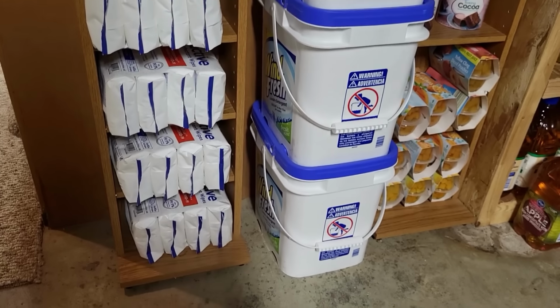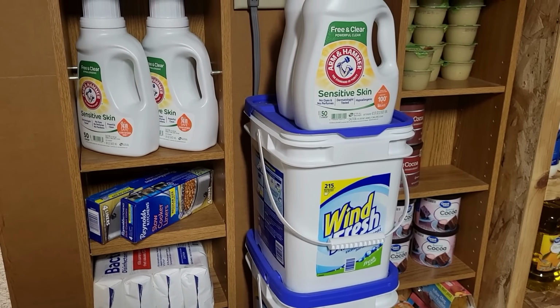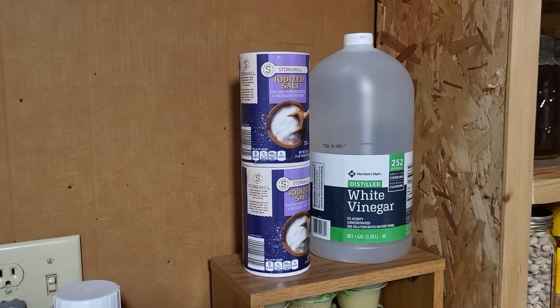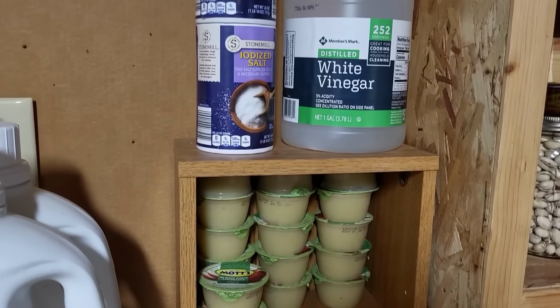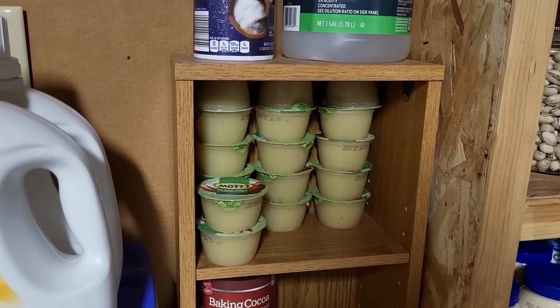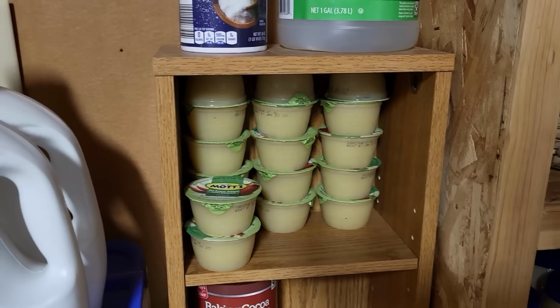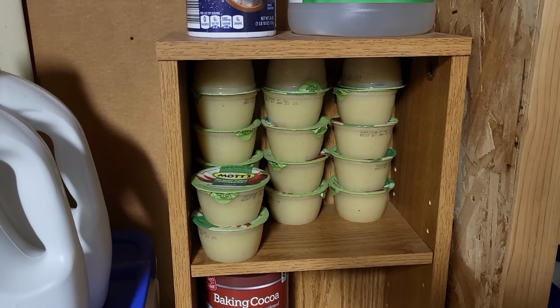And I have three buckets of it right there that, again, I don't use on a normal basis, but it is there as an emergency. Then I have one jug of vinegar. I have some more tucked away, but one right there, as well as some salt. I'm currently using some of these to store applesauce. I pack lunches daily for four kids. So again, this is a stockpile that is being used regularly. Everything you're going to see on these shelves is something we use.